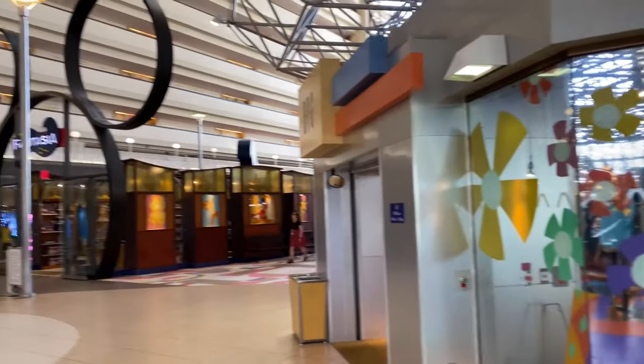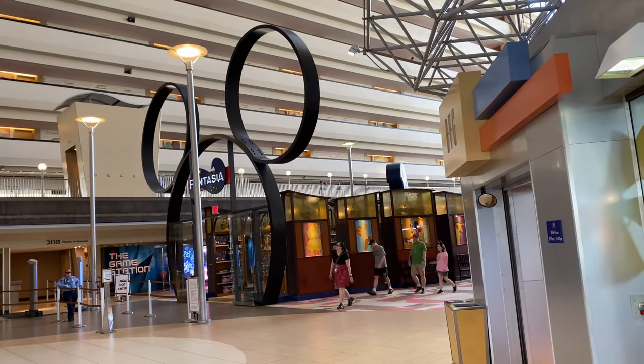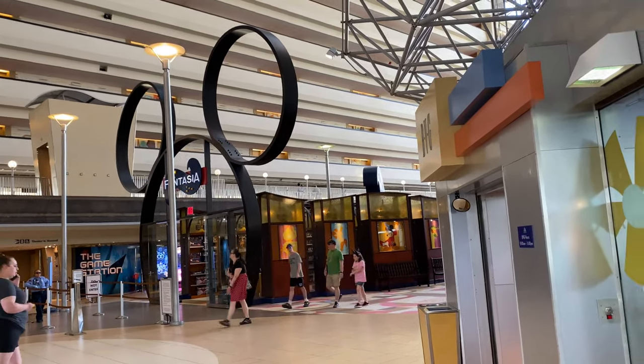Then right over there is Fantasia. Those Mickey ears are 28 feet tall. Does anybody know why they're 28 feet tall? Leave it in the comments down below.